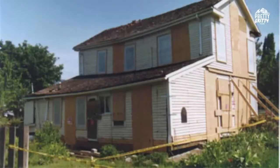We're also going to get to look at some of the damage that was done when this house slid off of its foundation in the 1990s. But let's take you in.